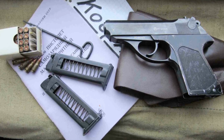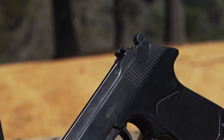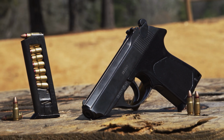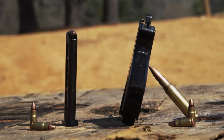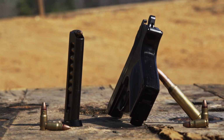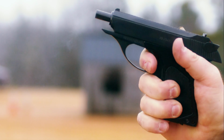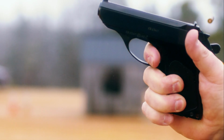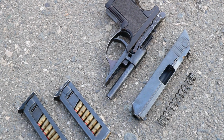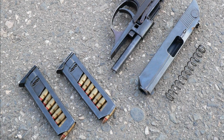Its simple blowback system, combined with a fixed barrel, helps maintain a steady sight picture between shots. Collectors often call it the pocket tack driver, though it's certainly not built for defensive reliability. It slipped through the cracks of firearms history mostly because it was never widely exported outside the Eastern Bloc. The PSM was issued to officers and bureaucrats, not front-line troops, so there was no mass production push.